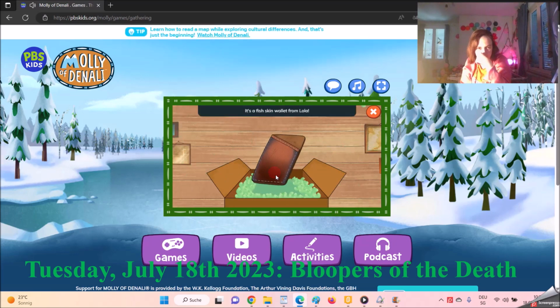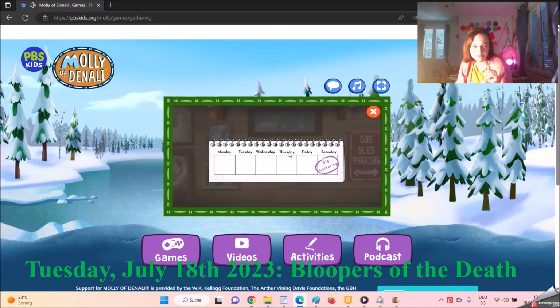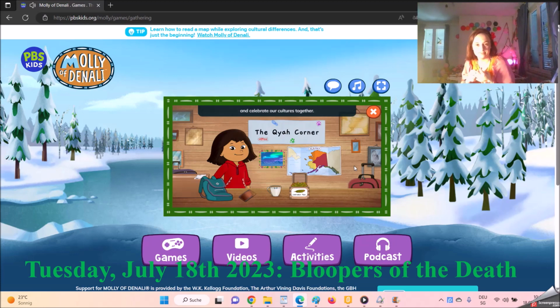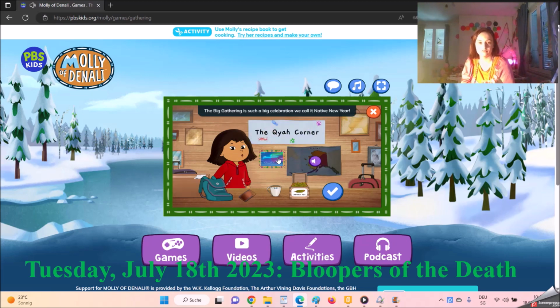It's a fish skin wallet from Lola! She's selling these at the big gathering and shared one with me! We finished all our tasks today! I can't wait to share them with other Alaska Native people and celebrate our cultures together! Try tapping on things to see what happens! When you're done, tap the check mark! Did you know the big gathering is such a big celebration? They call it Native New Year.